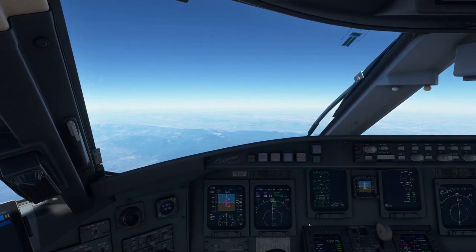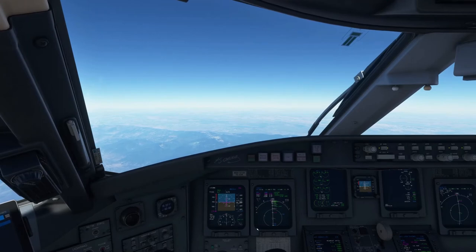There's two ways to actually do a descent. You can either use the VS button or you can just use a speed button. Now, the advantage of doing a speed select descent is that you don't have to worry about the throttles.